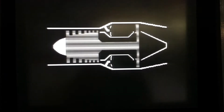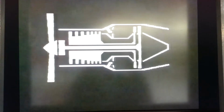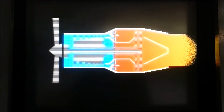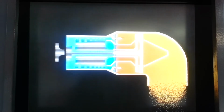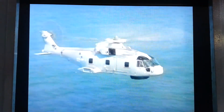A development of the turbojet is the turboprop. This has an extra turbine, which drives a propeller. Aircraft powered by a turboprop are not as fast as those powered by a turbojet, but nevertheless the turboprop remains a very efficient and economical engine. If the propeller is removed from a turboprop, then the resulting engine is called a turboshaft. The shaft is coupled to a gearbox, and through this it can drive a helicopter rotor.